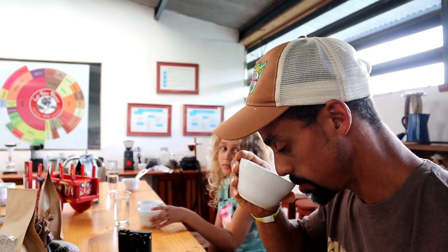And then we sat down at the table for our coffee tasting, and Ulysses was pouring us different coffees. We had a coffee on our left, which was a medium roast, and a coffee on our right, which was a dark roast. We had the chance to just smell each one, and it's so neat how aromatic they are.